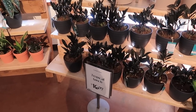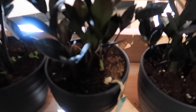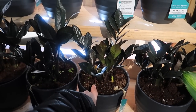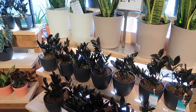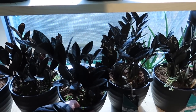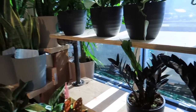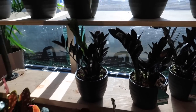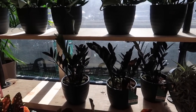For Costa Farms Tropical 6-inch, it is $16.99. They look good, you guys. I might get one of these for my older sister. Last time I was at her house, she had a really nice looking regular ZZ plant that I gave her, so I'm thinking she might want another one. They freaking have a ton of them. Whoa. I also saw these at Lowe's last time, but they weren't as thick as this. Look at that. That is pretty. And it is $16.99. I think with tax and everything, maybe like $17, $18.